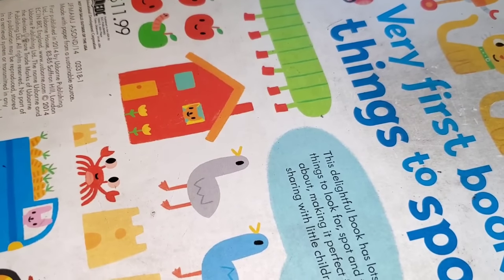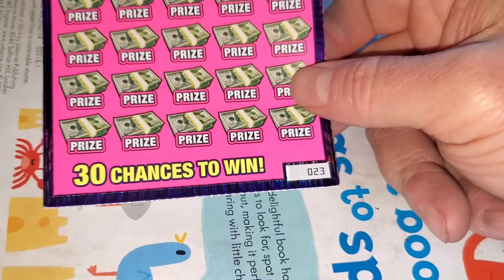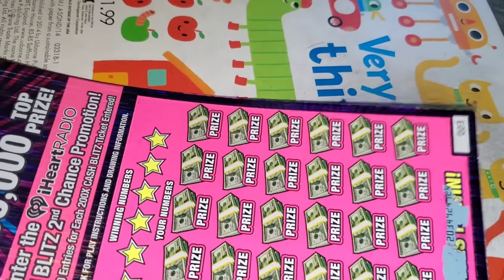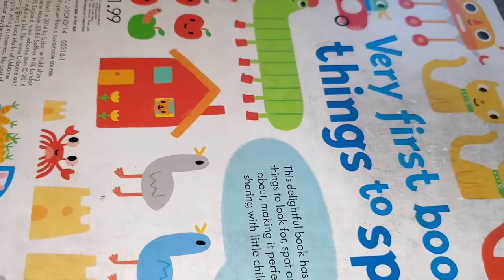Let's go back to the other scanner. We'll try it with cash blitz. Lost on 22. Now we got 23. What am I doing? What am I doing? Scan it. It's no bonus. Another loser.